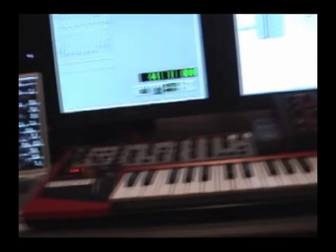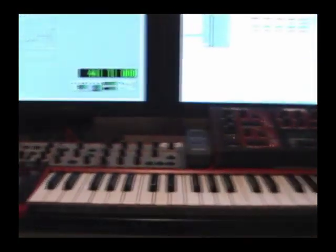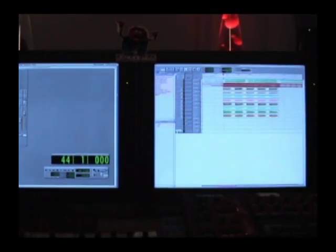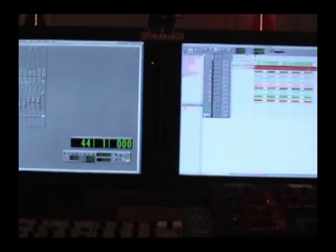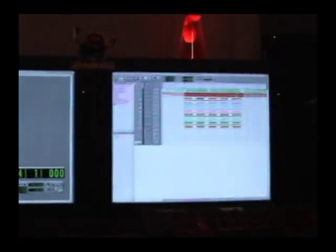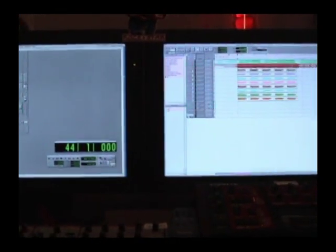Cool. Okay, there's me. And I'm sitting in my chair. And pretty much this is what I look at all day, every day. Pro Tools. It's the only software I use. My mix window, my edit window. This is it. If I can't do it in here, I just don't want to know. It's just my little rule for myself.